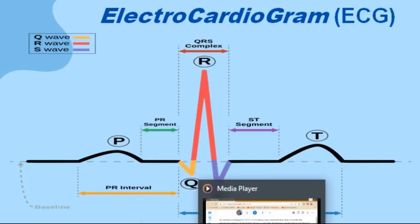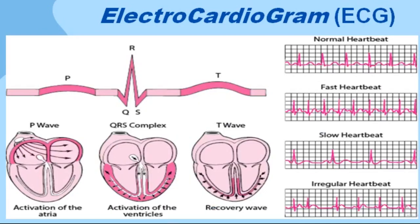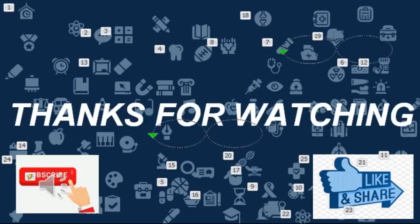An electrocardiogram is a simple, non-invasive test that records the electrical activity of the heart. An ECG can help diagnose certain heart conditions, including abnormal heart rhythms and coronary heart disease such as heart attack and angina. There are three main components to an ECG: the P wave, which represents depolarization of the atria, the QRS complex, which represents depolarization of the ventricles, and the T wave, which represents repolarization of the ventricles.